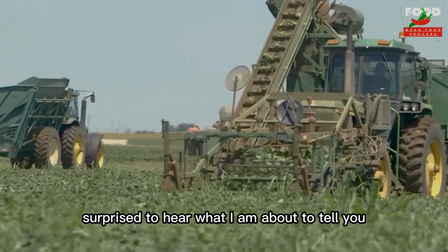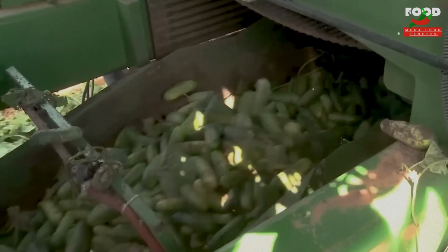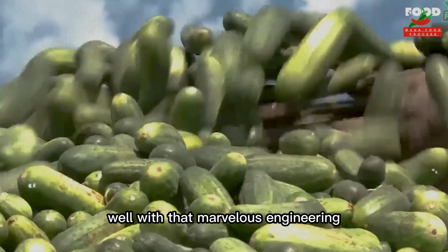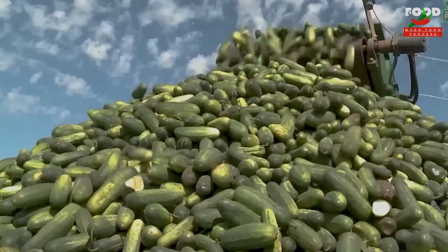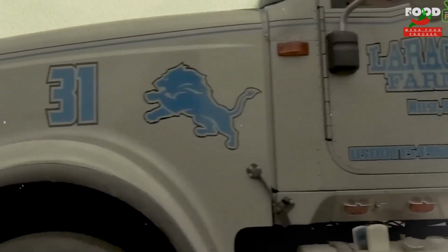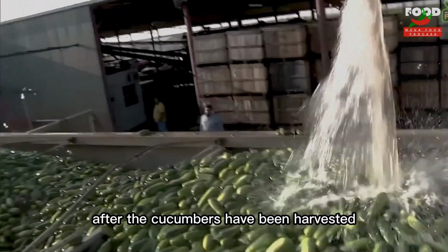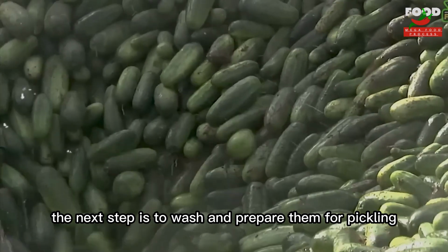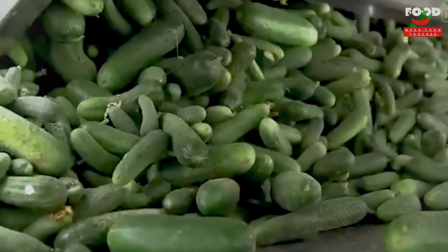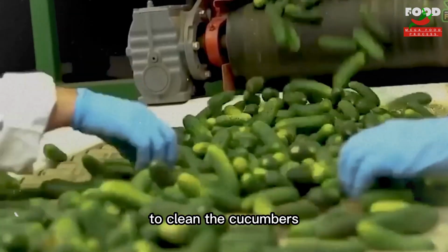Well, with that marvelous engineering, after the cucumbers have been harvested, so we have arrived inside a temporary facility.